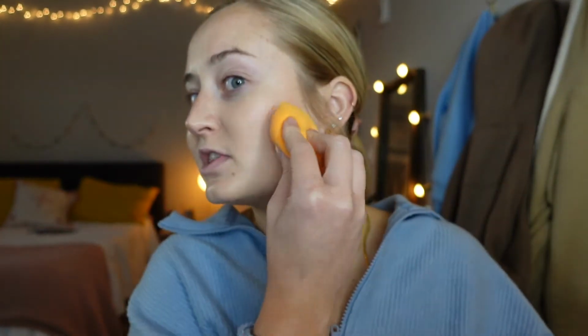Okay. And just blend that in. I'm wondering if I just didn't reach for this because it was a little dark for my skin. It's actually pretty flawless for me having a tan. This foundation feels like it's mixing really well. It feels really nice. Why didn't I like this?